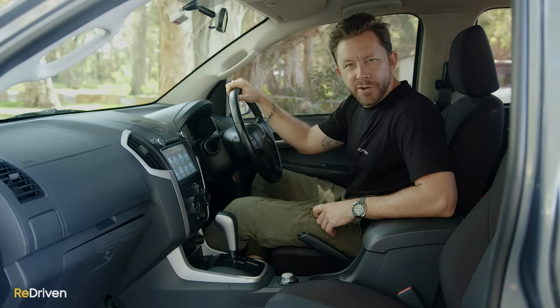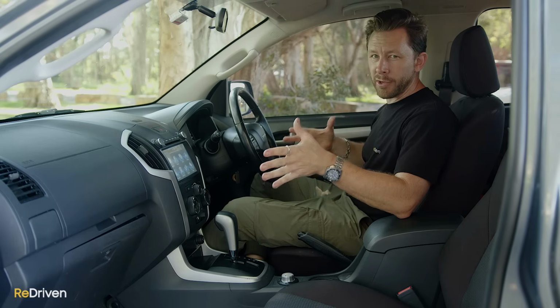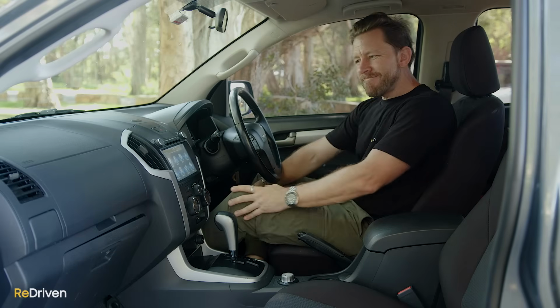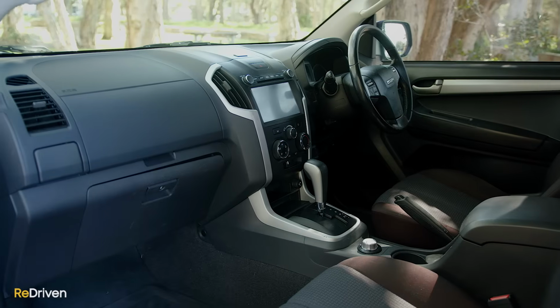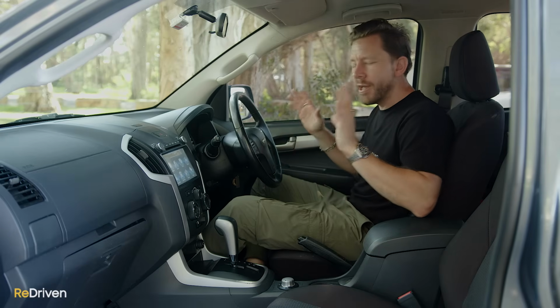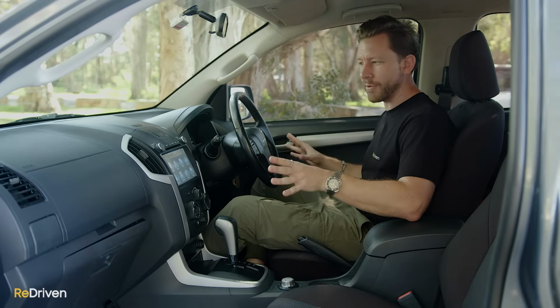Okay, so how's the interior? Well look, the design and the materials used are going to vary depending on the year and the trim spec, but in this one, it's pretty basic. Personally, from a design point of view, I still feel like the Amarok has the best interior. Before you start yelling at me in the comments going, "Oh, you're joking, the Ranger has the best interior." Guys, it's design. It's purely subjective for me. I just think the Amarok has the better interior.